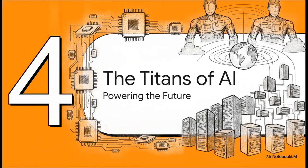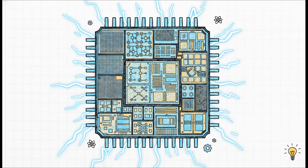And finally, Section 4, the Titans of AI, powering the future. So, we've gone from the tiny microscopic transistor all the way to bundled processors. Now it's time to look at the macroeconomic reality and the massive, unbelievable scale at which this circuitry is currently being deployed by the biggest companies on Earth.